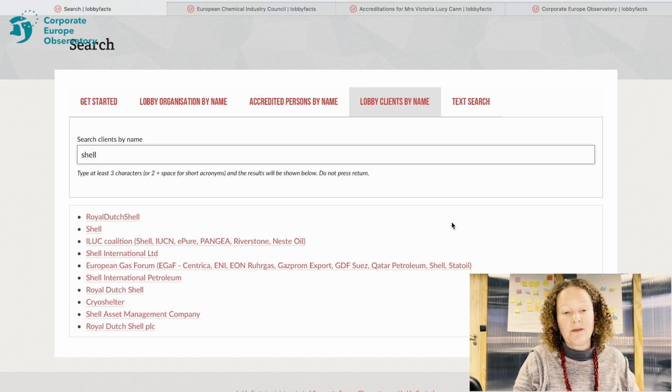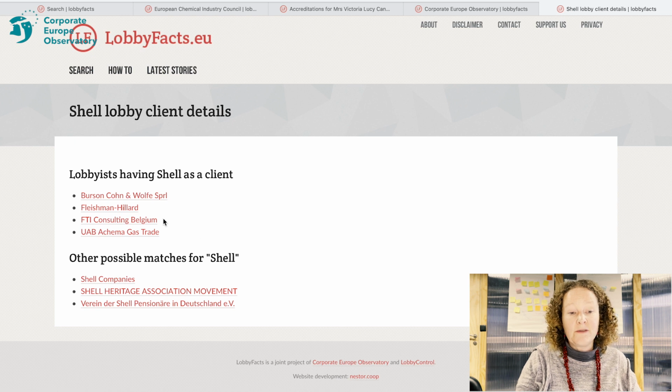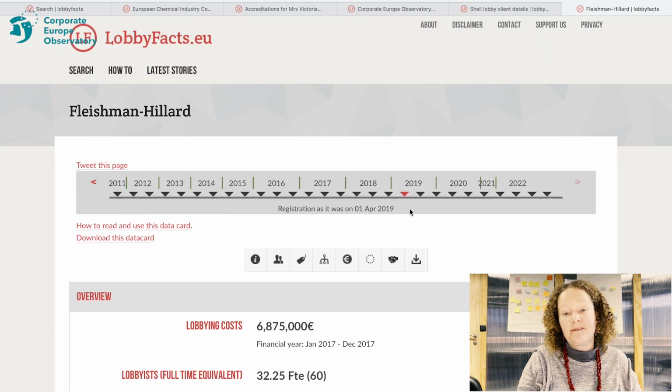Now, a few things to point out: this information is not standardized. So you will see that some law firms or lobby firms are declaring Royal Dutch Shell with no spaces in the name. You will see they are declaring Royal Dutch Shell with spaces, and there is also a version with the PLC. So the names are not standardized, but you could click through to each of those, and then you will see that 4 organizations here have declared Shell, that particular term, as being a client. And you can then click through, and here we see that Fleishman Hillard had Shell as a client in 2019. And perhaps earlier as well.